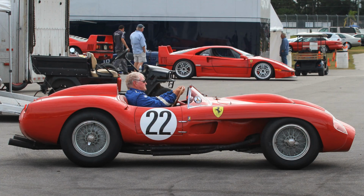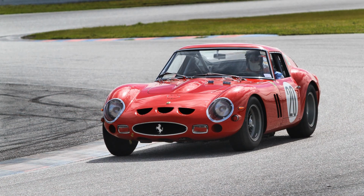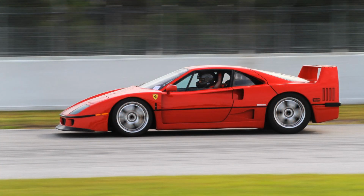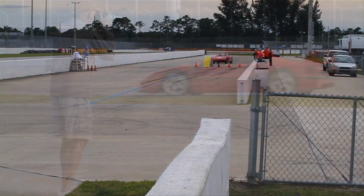As much as I like to check them out in the garage, I really like watching them being driven as they were meant to be. The sound of that Ferrari V12 screaming down the straightaway, then downshifting into the turns, is intoxicating. Once the action on the track picked up, I made my way over to the wall and fired away.